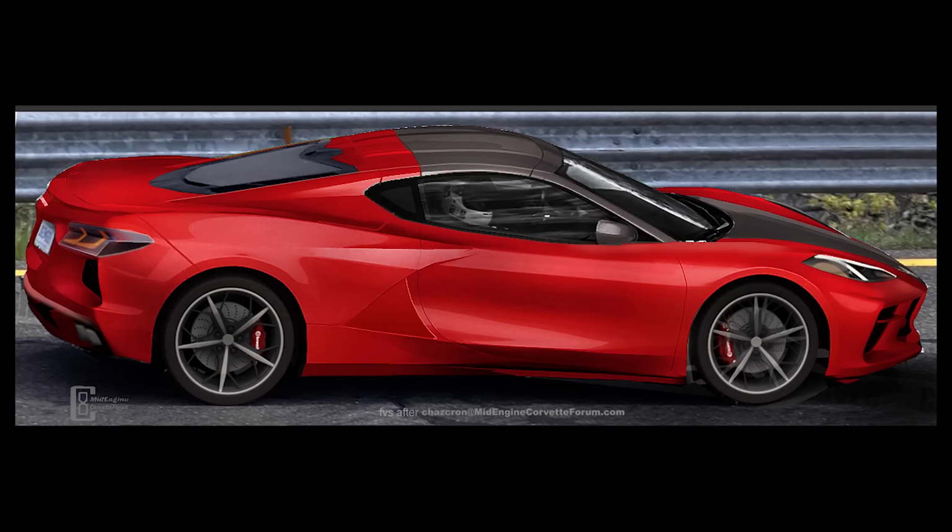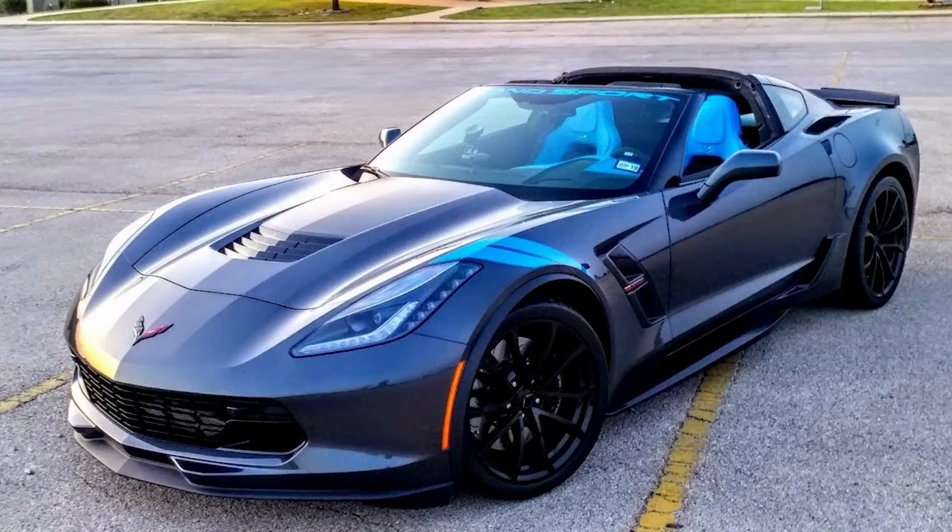Now, the second thing that I'd like to see on the car is a targa top, and this is also very plausible because from what we've seen from patents and other leaked documentation, it looks like the base Corvette, the actual coupe version, will get a targa top. Of course, the C7 and the C6 had those as well. So the previous generations have seen this, and we believe this will flow over to the C8, which is very cool.